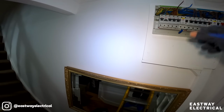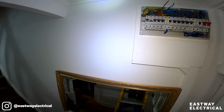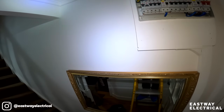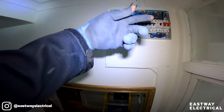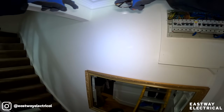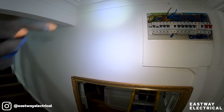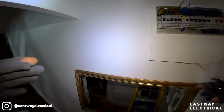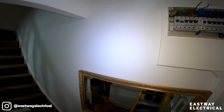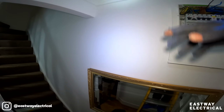So what I've done, I've found that one, isolated it, and then what happens now, it goes from here over to there, round, back to your cupboard, but it doesn't come back here. So what has happened is, where the circuit went in a ring, now it just goes from here back, so it's not a ring anymore. Originally, it starts from here, goes to each point and then comes back.